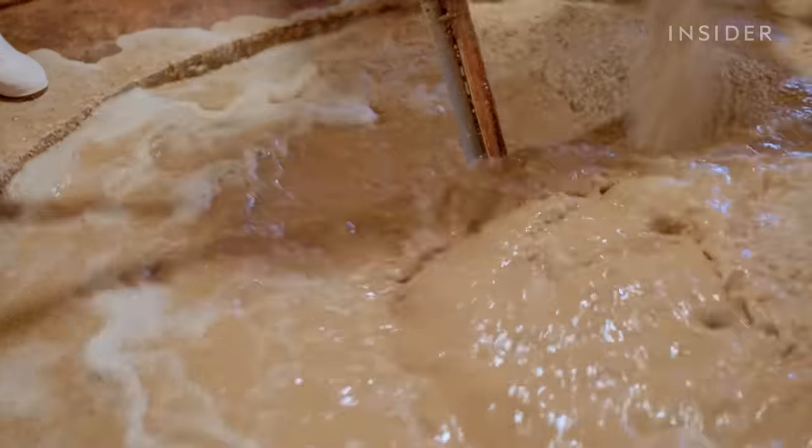Today, she's preparing a rare kind of mole, called chichilo. But it's not on the menu, because she only makes it for people who are in mourning.